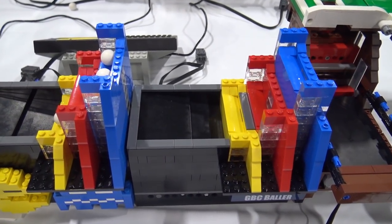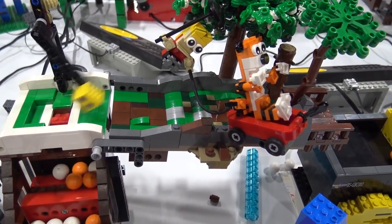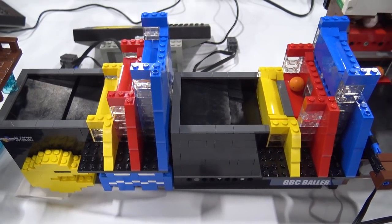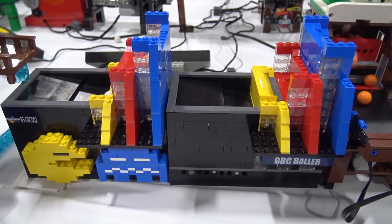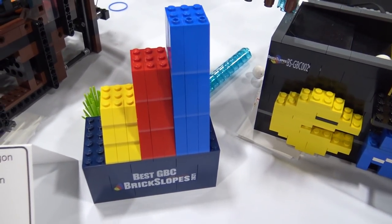But yeah, we started off, I did a little Calvin and Hobbes. It's the cover of the first Calvin and Hobbes comic book. And then the next one after it is the convention set for this year, 2021. It looks like the BrickSlopes trophy, so we called it the Trophy Stepper. And I think you actually passed by a trophy there too, the GBC trophy. So you can see where it came from.